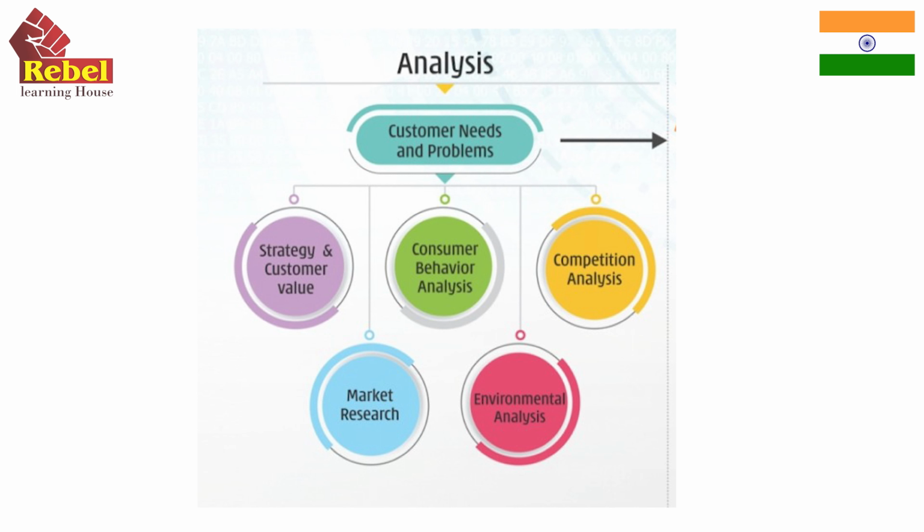In the analysis phase, the product manager also looks at different environmental factors that impact the business. And then out of all of this analysis, the product manager is able to identify the right customer problems and right customer needs to be solved. So that is where the opportunity is spotted by the product managers. Once that is achieved, the product development phase begins.